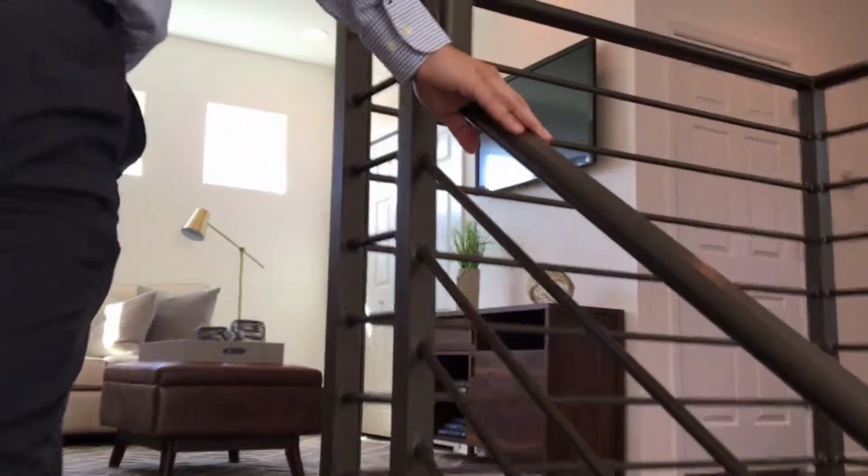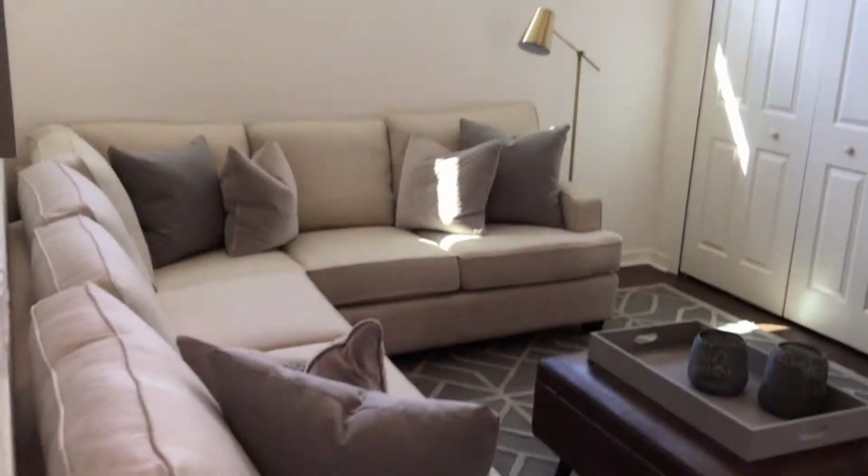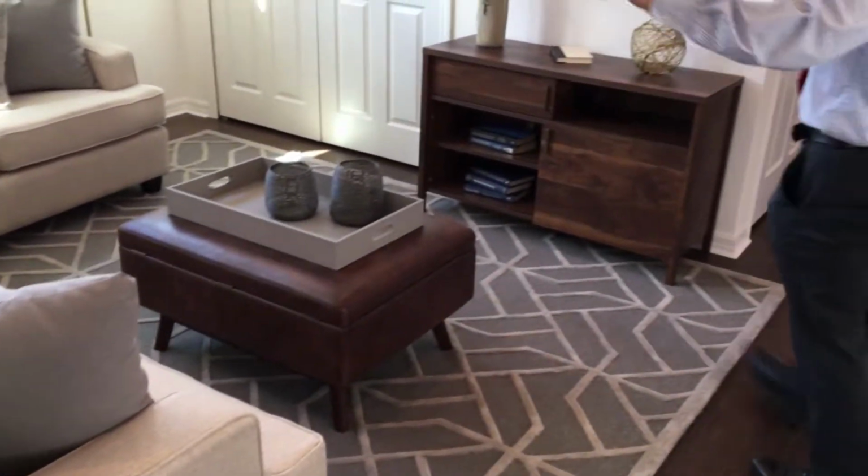I really like this. I'm assuming here that this handrail is an upgrade. It is, yes. The arm and the leg upgrade. If you take a left, you'll see the master suite. No, I think we should leave the master suite for last. I mean, that thing looks out of control. Absolutely fine. Okay. Fabulous. Save the best for last. Yeah, that's what I like to do.